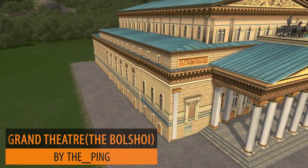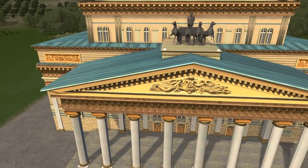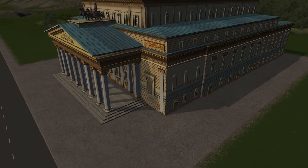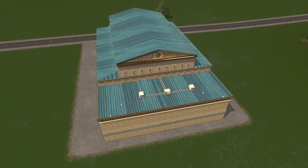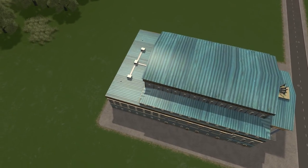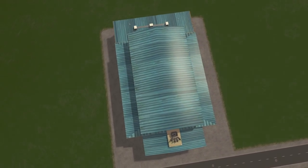Up next is the return from the ping with this Grand Theatre, and this really is a Grand Theatre. Detailing levels are absolutely out of this world. Not only is it a theatre, but you could probably get away with it being a town hall of some description or even an old theatre. But in general, a very nice design and one that's going to really make your cities look beautiful.